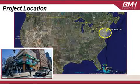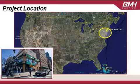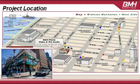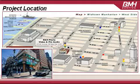This project was at B&H's New York Superstore in Midtown Manhattan. The Superstore is located at 34th Street and 9th Avenue, just one block from Madison Square Garden and down the street from the Empire State Building.